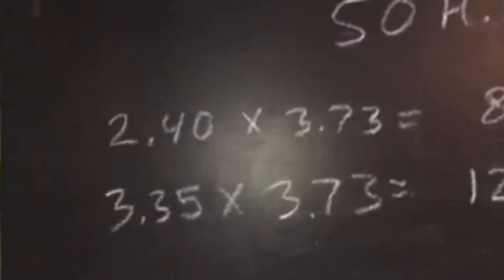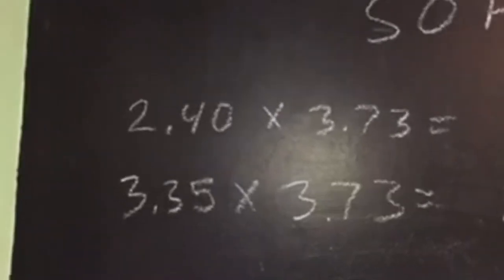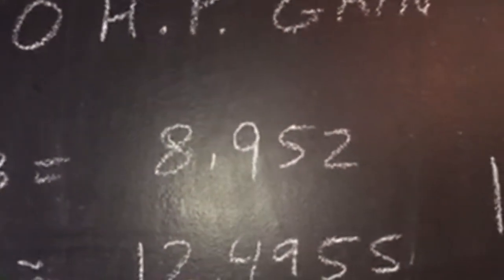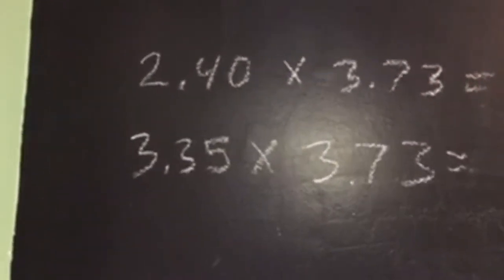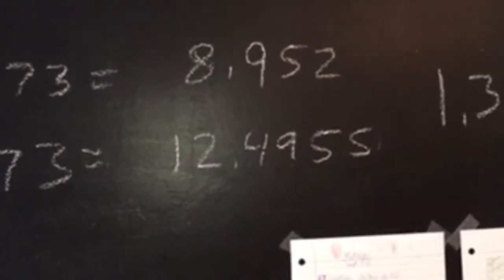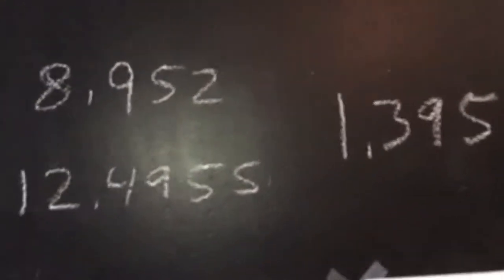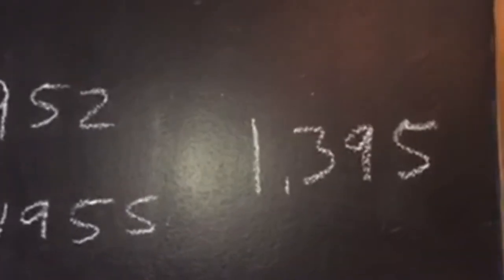What I was saying earlier in the video was AOD versus T5. It's just not fair. The AOD has a 2.40 first gear. And with 373s, your first gear ratio comes out to 8.952. If you have a 5-speed with 373s, you have a 3.35 first gear, almost one full number different, and you multiply it out and your first gear ratio is 12.4955. The difference in that is 1.395, almost a 40% difference.